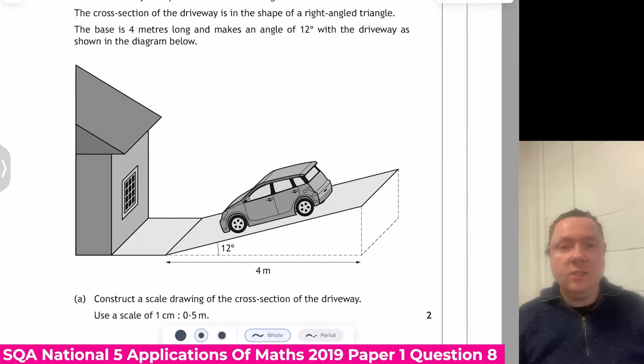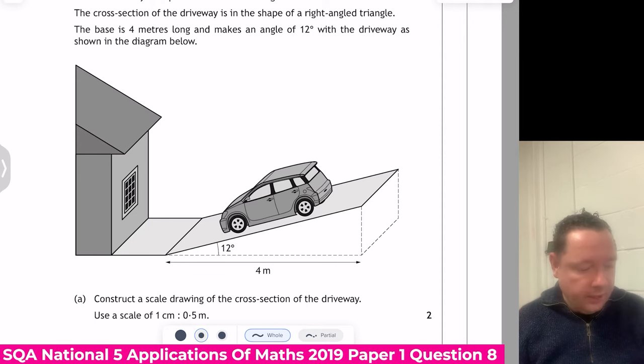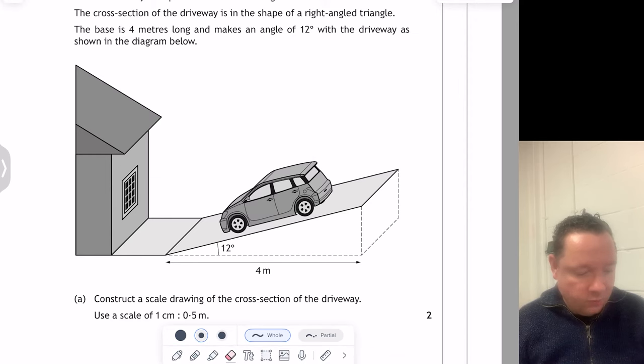This one, there's question 5, application maths 2019, paper 1, question 8. The driveway is sloped as shown. The cross section of the driveway is the shape of a right angle triangle. The base is 4 metres long and makes an angle of 12 degrees, as shown. Construct a scale drawing of the cross section of the driveway. So a scale drawing needs a ruler and a protractor.